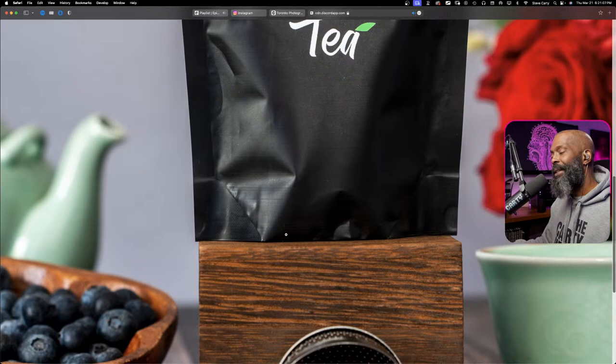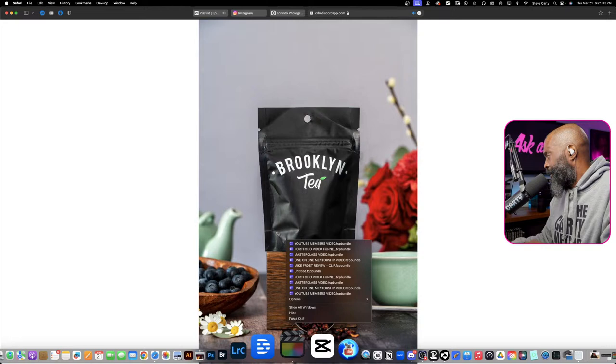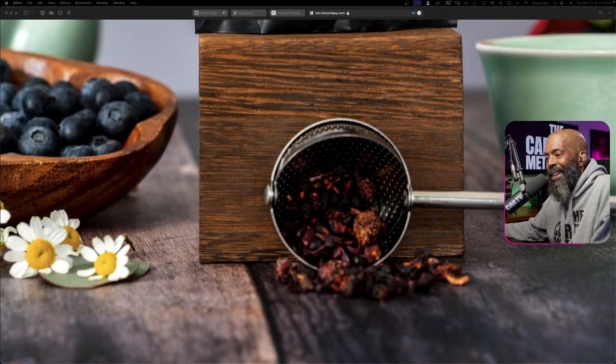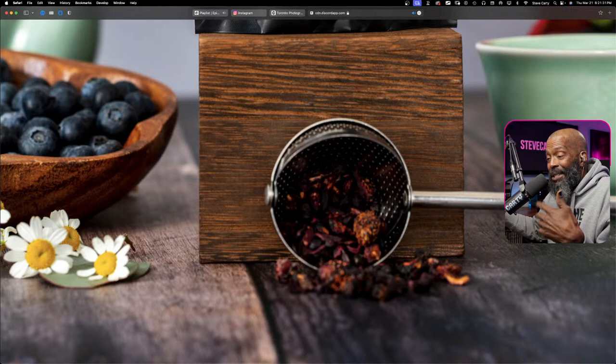Oops, no, please don't open Final Cut. And also, by the way, I can see that this is not real wood. I can see that this is like a wood overlay or a wood print that's supposed to be wood.